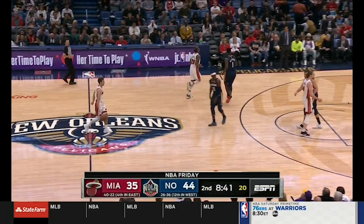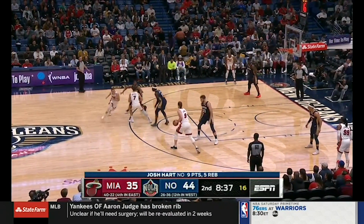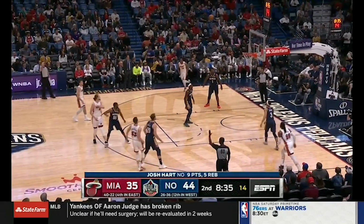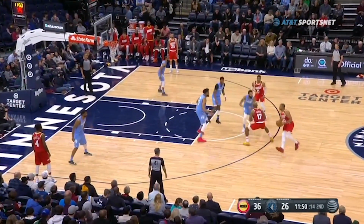Unless you thought it was Robinson freelancing, this fake back screen is part of the play, and it helps get his man trailing from the outset, so when he comes back around for the handoff, he's got room to hop into this beauty of a triple. One of the keys to making this work is to get a player sprinting 15 feet into a catch.